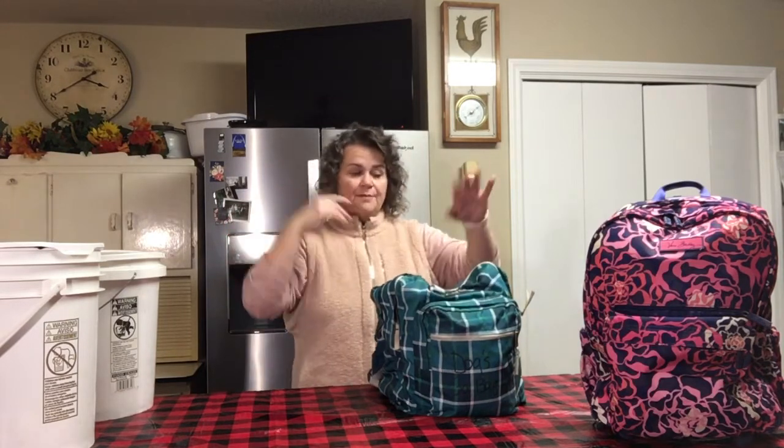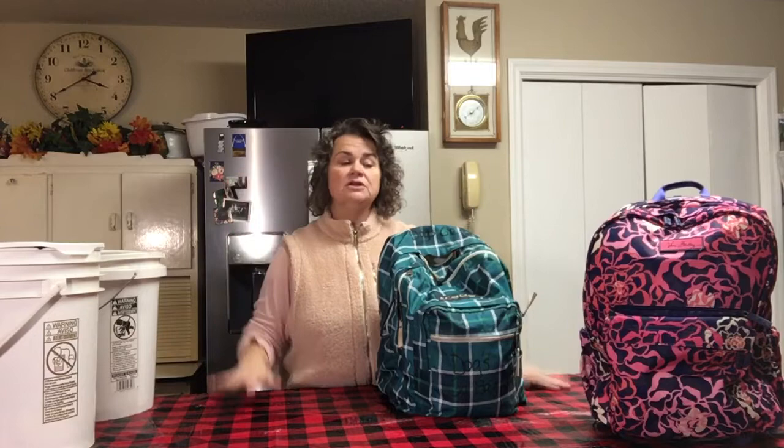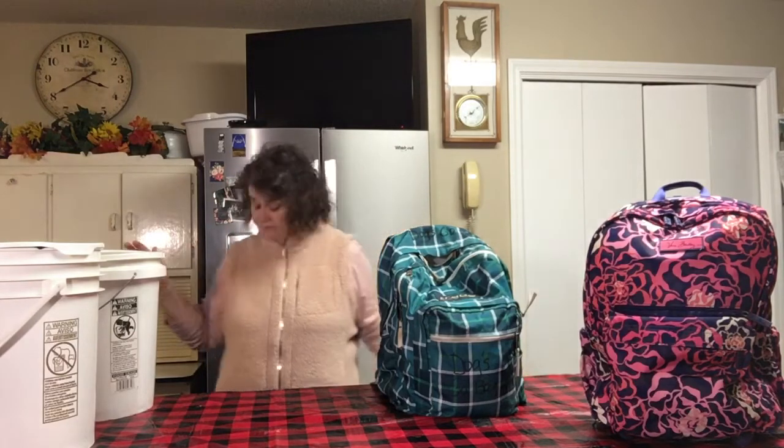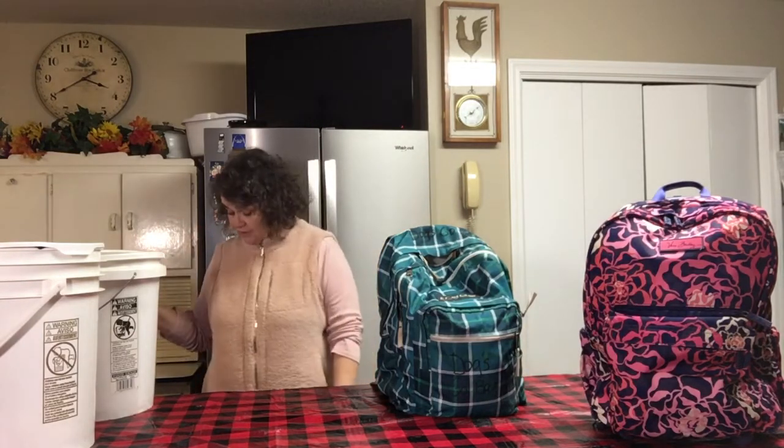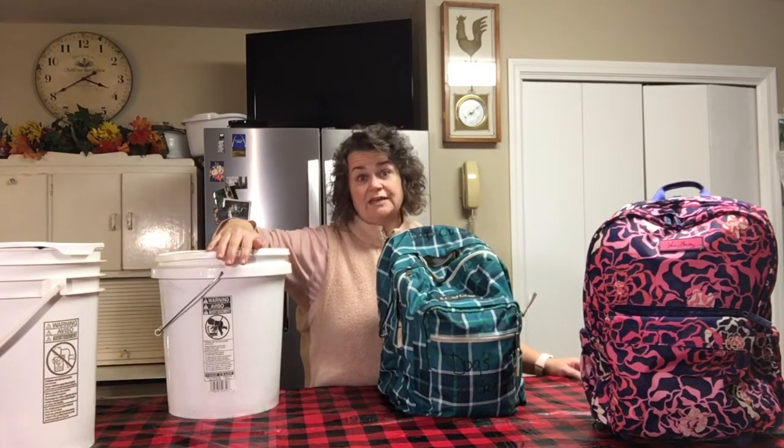So I have my kids' old backpacks from school that I just didn't throw away. You know, you've got them around, old luggage. And I have old luggage. You can even do 5-gallon buckets, which is kind of cool too.